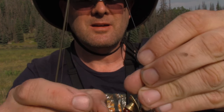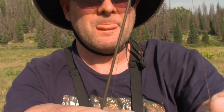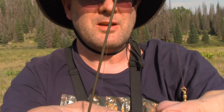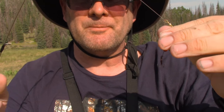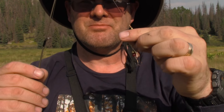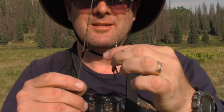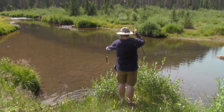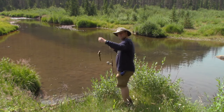Spinner blade with a tiny gold body and a red bead. I just made it for fishing very small streams like this one, and I guess it did the trick today. Another pretty little cutthroat.